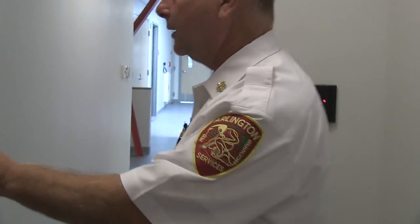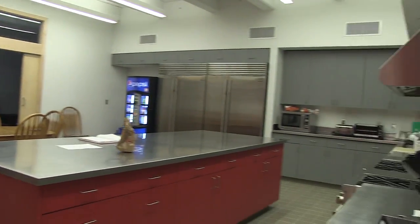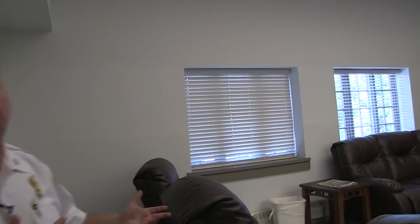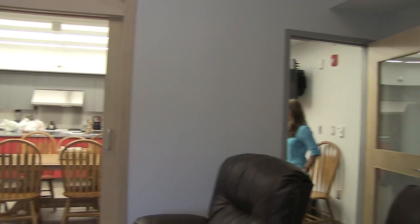We're going to go down into the firefighters area. Basically, public will be restricted to this area. This is the firefighters' living quarters. State-of-the-art kitchen. Firefighters are here 24 hours a day. They work here, live here, sleep here. They're a family. Rec room area for the firefighters where they'll hang out, they'll watch TV. All 3 stations have common areas where the firefighters will hang out and do their downtime.